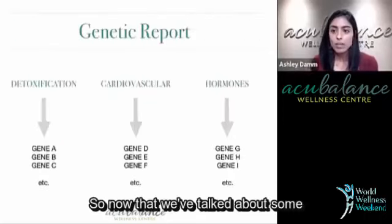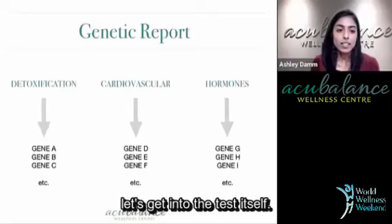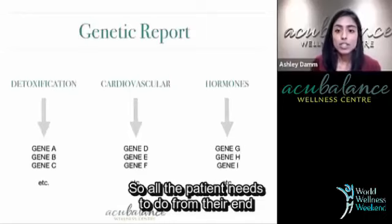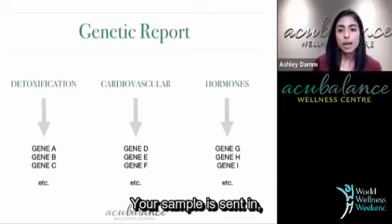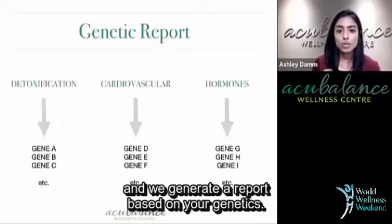So now that we've talked about some of the genetic terminology, let's get into the test itself. All the patient needs to do from their end is a quick and easy cheek swab or saliva sample. Your sample is sent in and we generate a report based on your genetics.